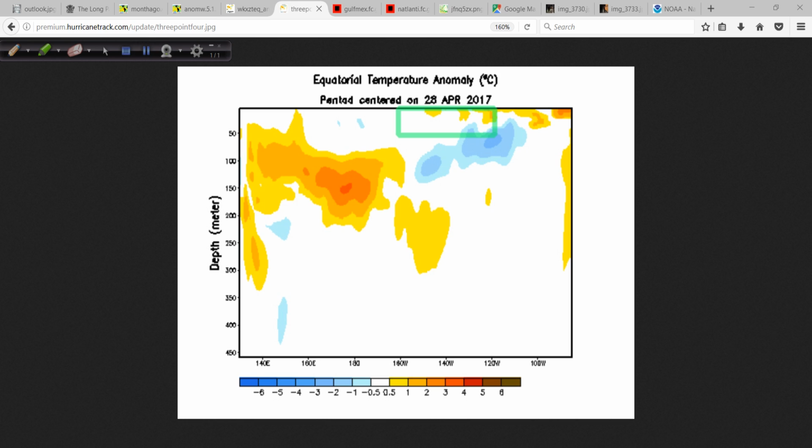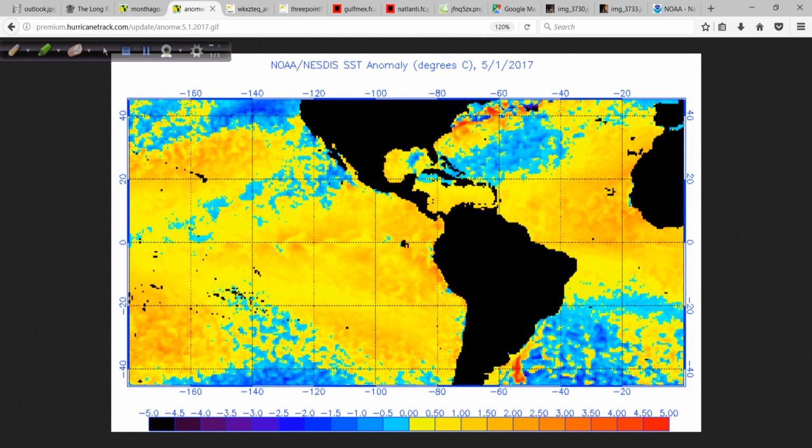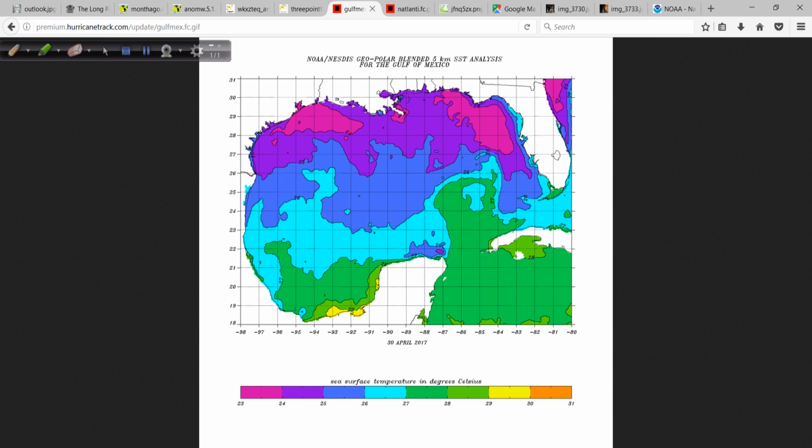So this is a very interesting change, especially when we talk about what we have seen right here with this very warm change in the main development region out in the Atlantic. All right, so we're going to keep an eye on that very closely moving forward, because after all, we're getting closer to hurricane season, right?